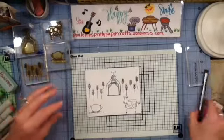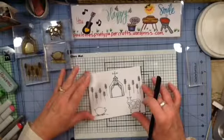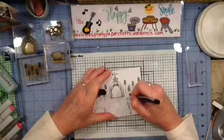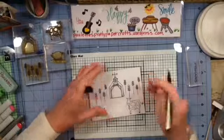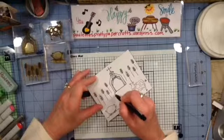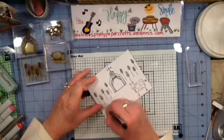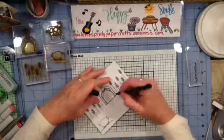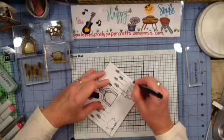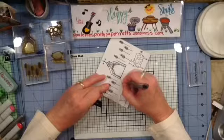But it still needs a little something, so I think I'm going to draw just kind of a barnyard area. And my marker is getting a little dry. This is just a Sharpie fine point black marker I picked up at probably Walmart. And I really thought that that came in a 2-pack, but constantly I'm missing the other marker.